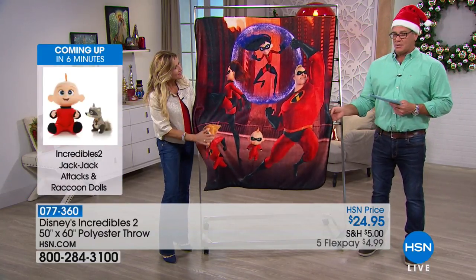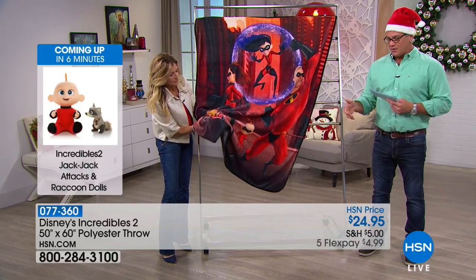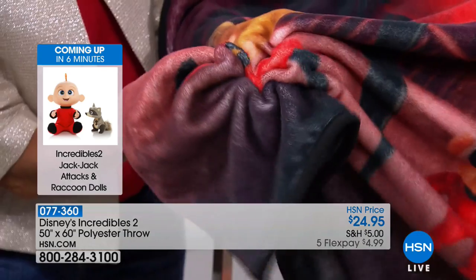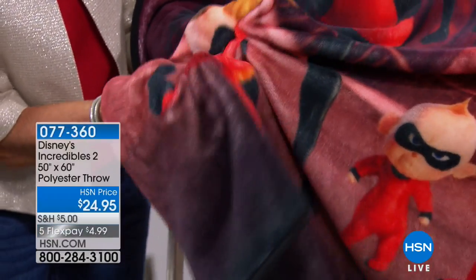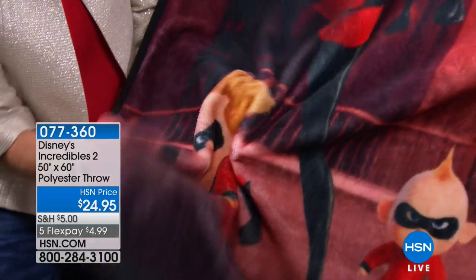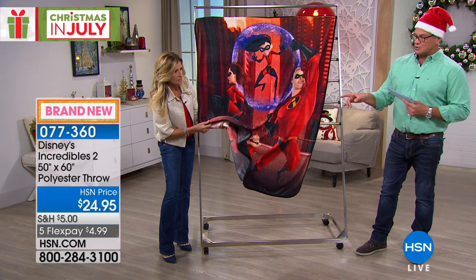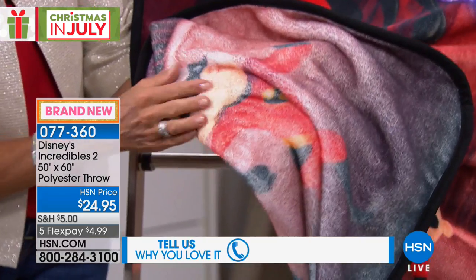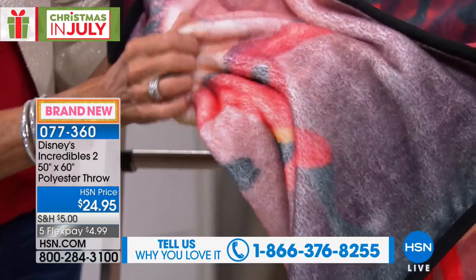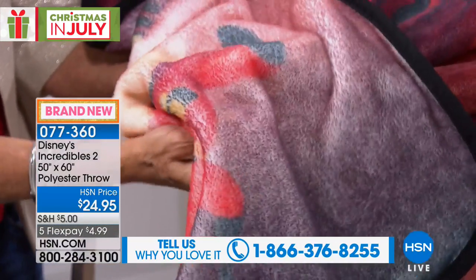And also we should talk about the quality of Northwest too. We get people that order our Northwest NFL football throws and they've had them for years and years because they really know how to make them. Every one of them is lined. Every one of them has the detailed border that goes all the way around. When you reverse it, as Carrie just showed you, look at how soft. You can't explain how soft this is. You see that big, full pile there, and remember that it's machine washable and easy to care for.